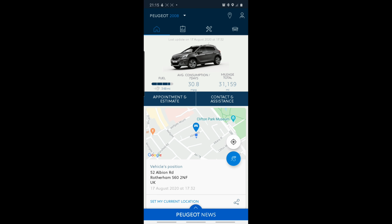Then what we have on the left side in here is how much fuel you have left. As you can see, 348 miles left. You have the average consumption, which is the 7 days average consumption. It says it's 30.8 miles per gallon, and the total mileage of the car is 31,159 miles. Now the first tab is the home screen, what you see at the moment.